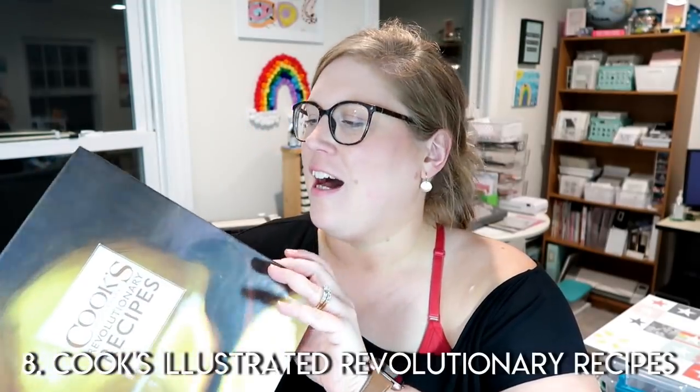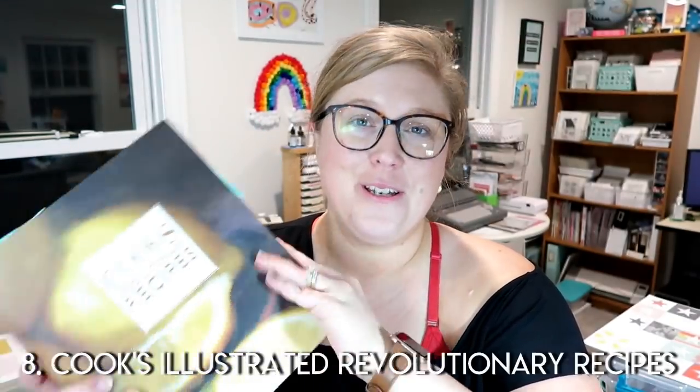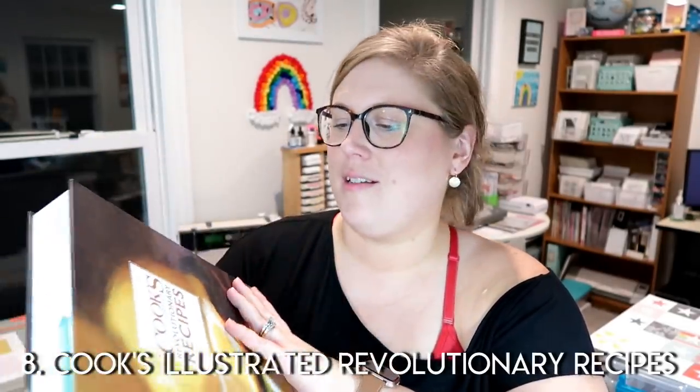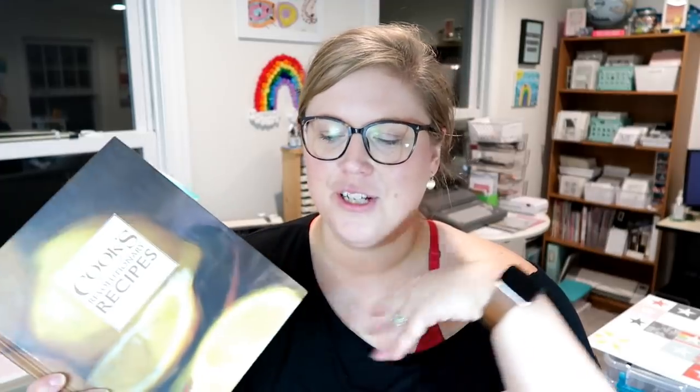Okay, so the last cookbook I have to share with you before I have one honorable mention is the Cook's Illustrated Revolutionary Recipes. So if you've watched any of my videos, I'm sure you've heard me talk about this cookbook before. It is a huge cookbook. I would almost like to call it my cooking Bible. I really think this cookbook is kind of similar to like the Betty Crocker cookbook of our time. Maybe we could call it the modern Betty Crocker cookbook.